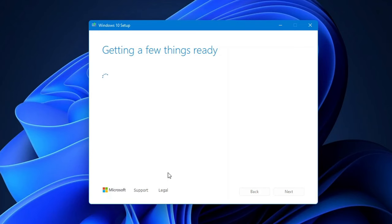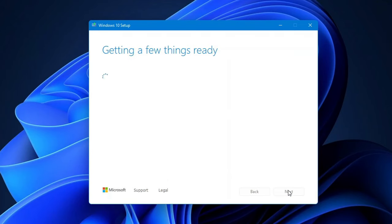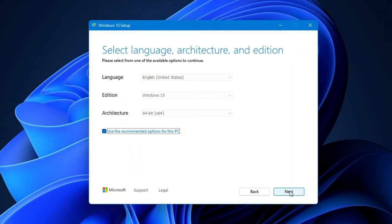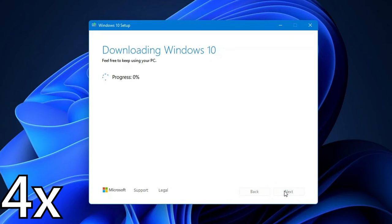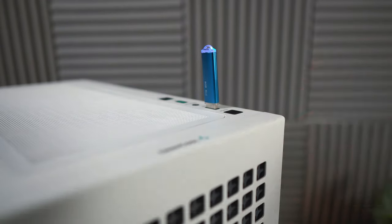It'll load a little bit and it'll want you to agree to its license terms. Click Accept. And after that, you'll want to make sure you select Create Installation Media and then click Next. Ensure that all of these options are correct and then click Next. Select USB flash drive and then select the drive that you have plugged into your computer. And now it'll install the boot media onto that drive. When that finishes, put the USB into the new computer and then press the boot button.